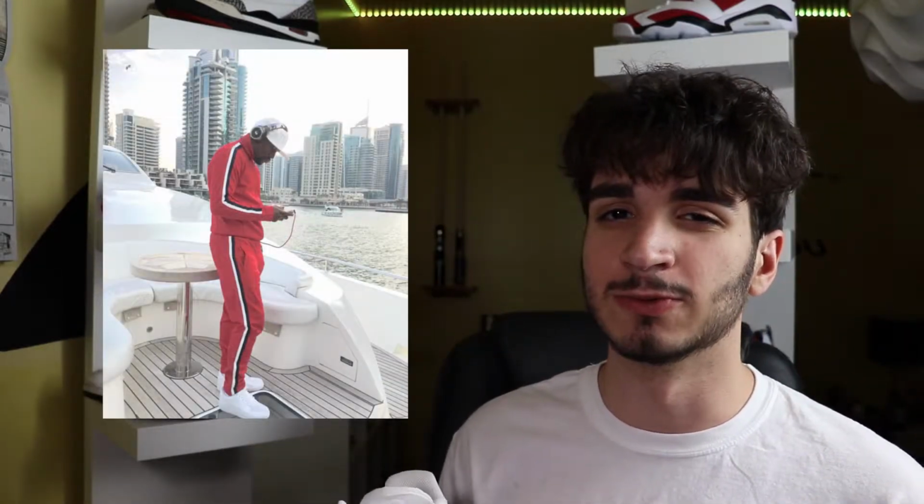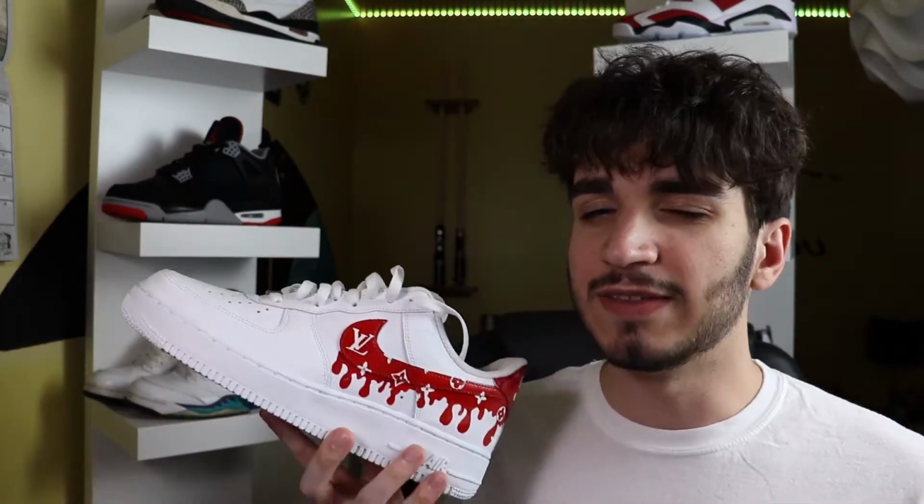And you cannot hate the Air Force Ones too much. Even though they're really basic and everyone has them, people like Floyd Mayweather still wear them. That guy has all the money in the world, and he still chooses to wear a pair of Air Force Ones. If that doesn't say something about the sneaker, I don't know what will.